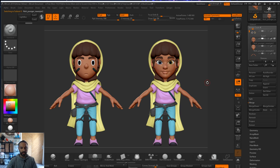So, which look do you prefer? We'll see. I'll keep working on this and maybe have an even better look next time.